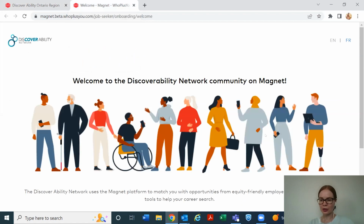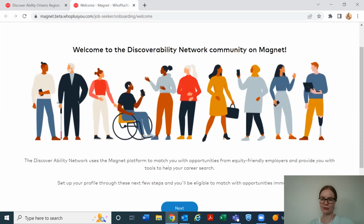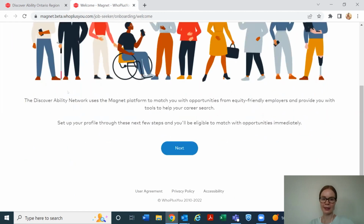So this is what it's going to look like as soon as we go to our email and we click activate account. So it says, welcome to the Discoverability Network community on Magnet. And we're just going to click next here.